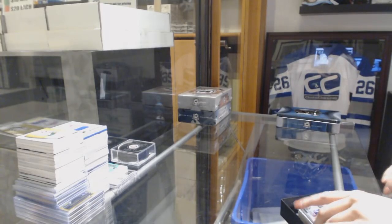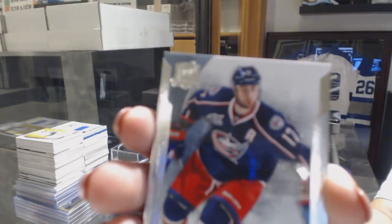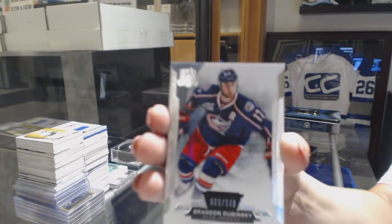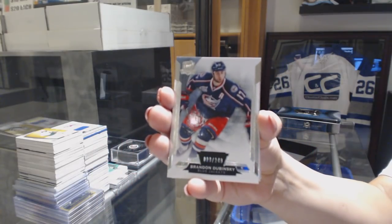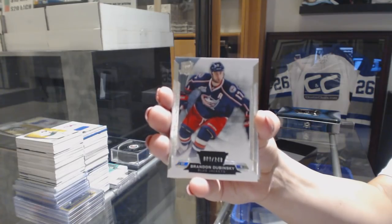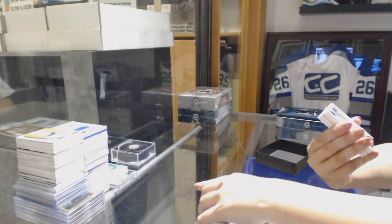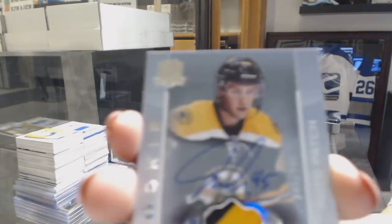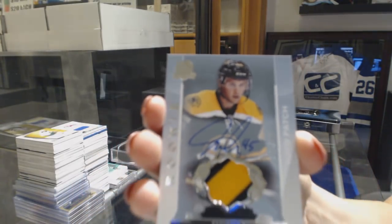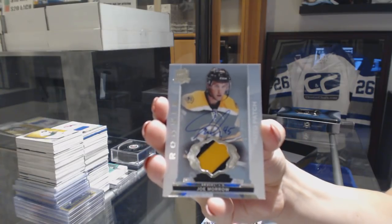All right. For the Columbus Blue Jackets, number /249, base of Brandon Dubinsky. Thank you. And that rookie redemption from Artifacts was for Vegas, Maxime Lagace. We've got a three-color rookie patch auto, number /249 for the Boston Bruins, Joe Morrow. I hope so.